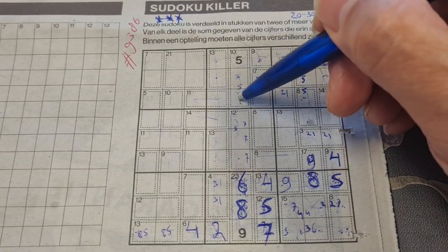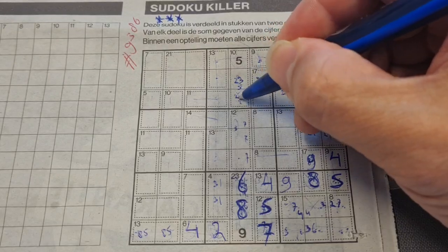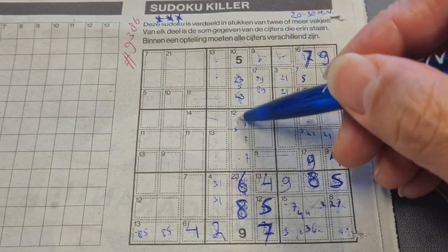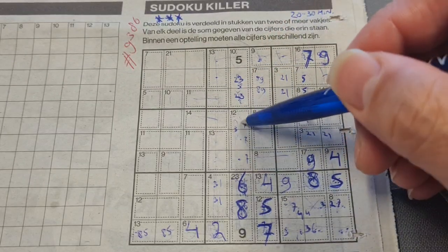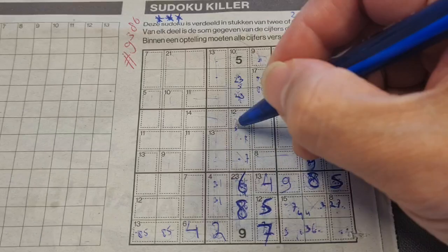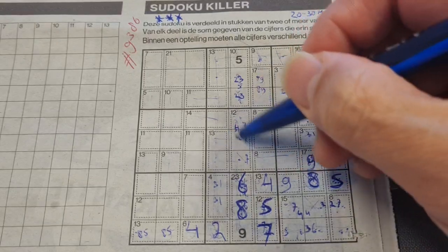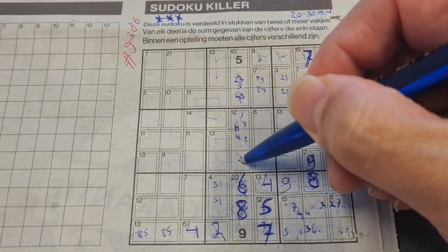And these 2 boxes together should be a 5. So 2 and a 3 should be here. So these 3 boxes will be 7, 4 and a 1. We have a 4 in this row, no 4 in this. So the 4 could be here, could be there. And a 1, we have a 1 in one of those 2 boxes in this row, so no 1 there. The 1 could be here, could be there.